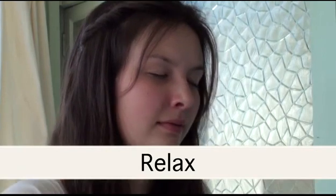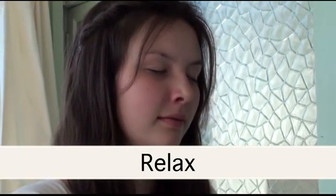It's useful to have a toolbox of relaxation techniques that can be used for different situations. For example, when you're about to revise, begin to relax by taking some deep breaths in through your nose and out through your mouth. As you breathe deeply, say to yourself the words, relax, relax, relax. And try to imagine any tension in your body going out with the out breath.